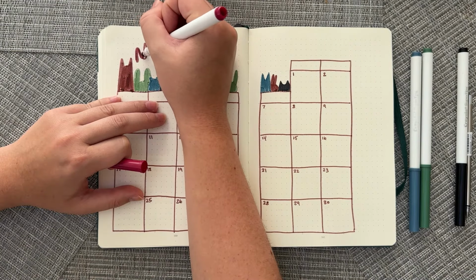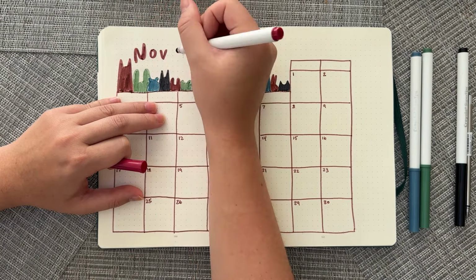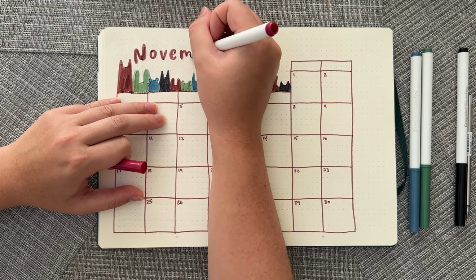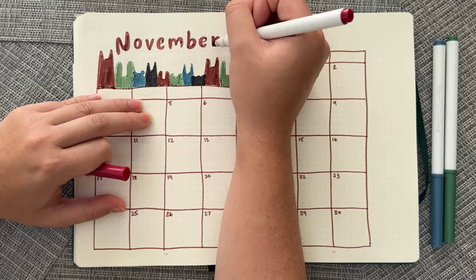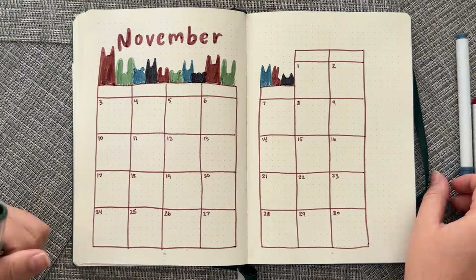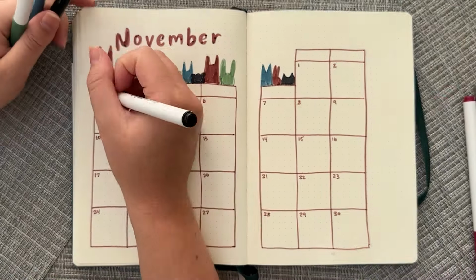And I'm just writing in the title of the month. Just for this first page, I have the classic monthly calendar, as I normally do, just to give a lot of space for planning the month ahead.